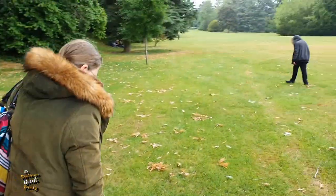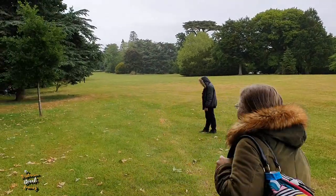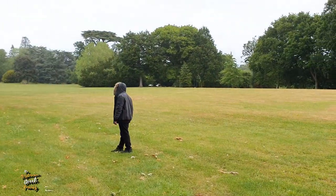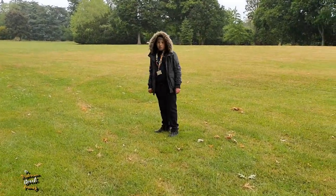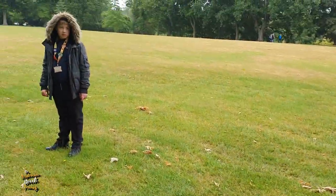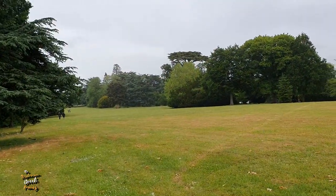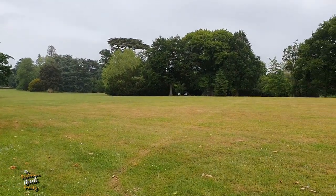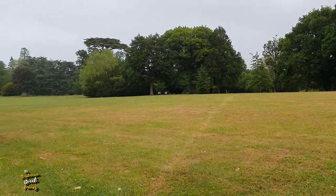So, let's just go for a walk along here. Trouble is, I can't film with my mask on. I can't believe all the years, I think it's about 3 years we've come to Warwick Castle, we never actually walked down this bit. No, we've always cut up here. Anyway, we've got loads of nice grounds around here.